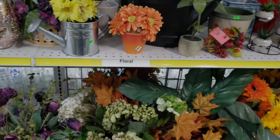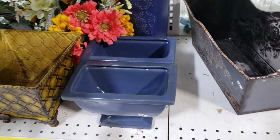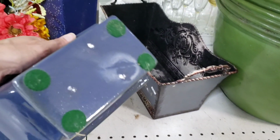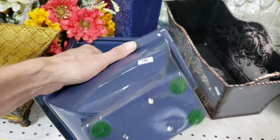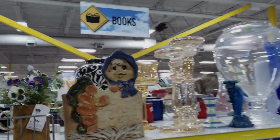I always like to look through the faux flowers and stuff and just check and see, because sometimes people will pot things. This is a big plastic guy. They'll pot things in nice pieces. These aren't marked, but they give me a little bit of a vintage vibe. Yeah, you guys, it's hopping in here.